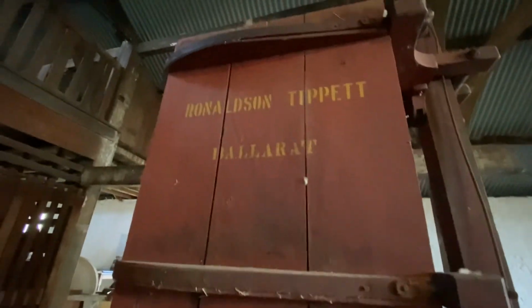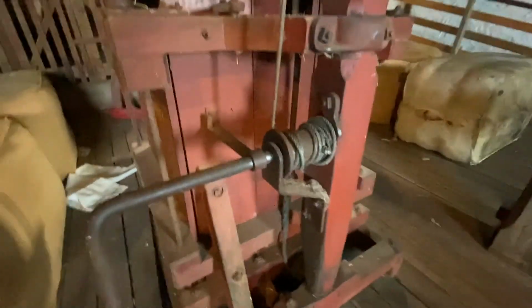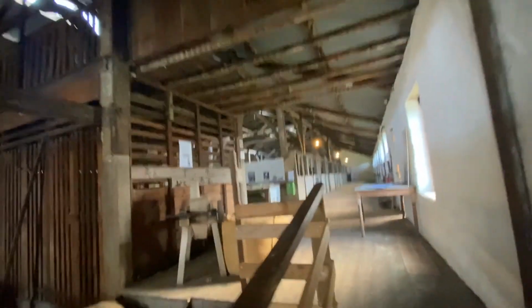Ronaldson Tippett, Ballarat. So that's another wool press. Stick the wool in there somewhere. Wander in, push it in. Oh, yeah, that comes down and bang, bang, bang, pushes the wool in. Yep, a big sprocket there. There's a chain on that one. These walls could speak, eh? Well, they are speaking at the moment, come to think of it.